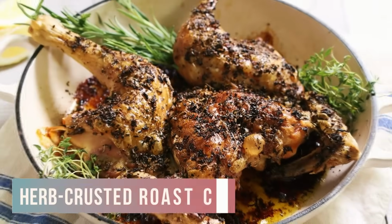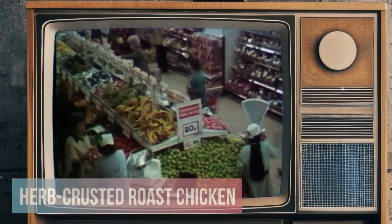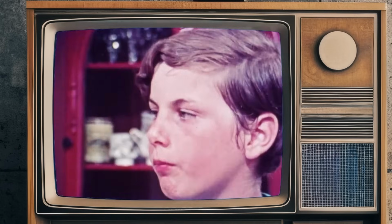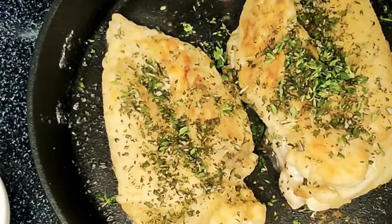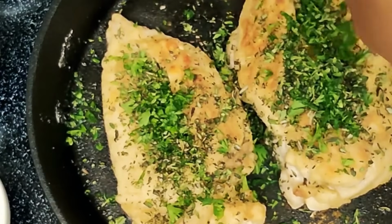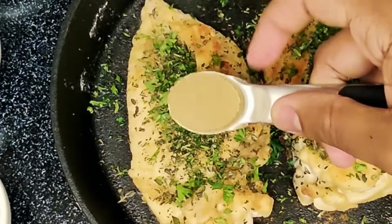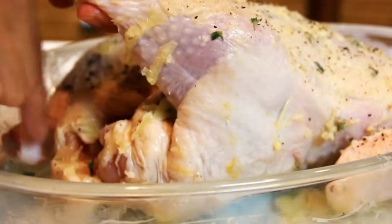A perfectly roasted chicken was once the ultimate symbol of home cooking. Before rotisserie chickens lined supermarket shelves, families gathered around the table for a golden, crispy-skinned bird fresh from the oven. Coated in a flavorful crust of herbs and breadcrumbs, this dish turned an everyday staple into something worthy of a special occasion. Whole chickens were a budget-friendly choice, stretching across multiple meals.